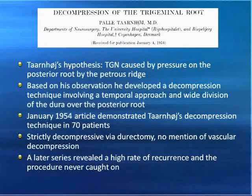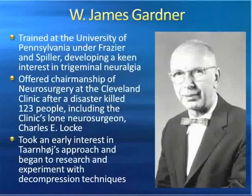In 1954, based on this observation, he developed an approach in which he would perform an incision of the dura over the posterior root to decompress it. He demonstrated this approach in 70 patients. Initially, they did well, but over time, there was a high rate of recurrence, and his procedure never really caught on. But what his procedure did do was that it inspired Dr.